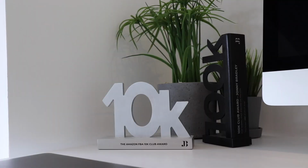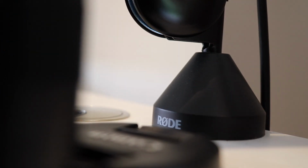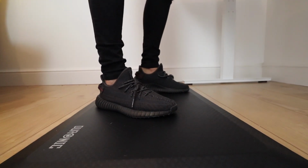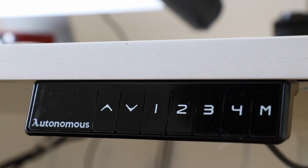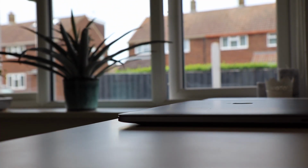And as you can see, I've got plants, an iMac, even an SM7B and boom arm attached to the desk, holding it up fantastically. And as I stand here for hours at a time, I also got a mat from Amazon, which just helps with comfort for standing throughout the day. Another great thing about the Autonomous desk is that you can actually customize the worktop. So if I wanted to replace the worktop for maybe a hardwood or a concrete vibe, then it's just a case of unscrewing it, setting the legs at the right distance apart and putting it back together.